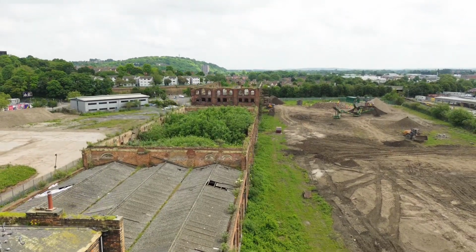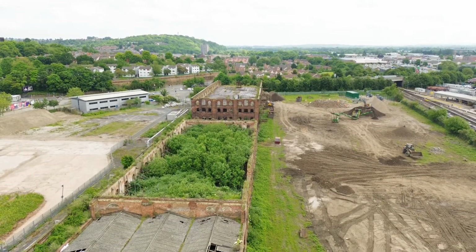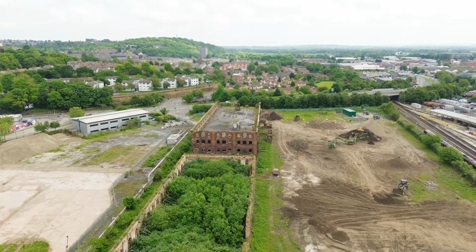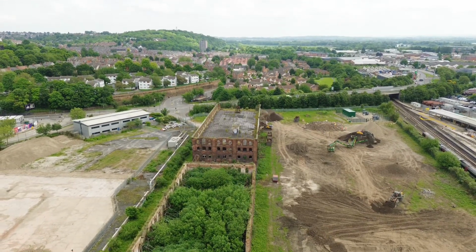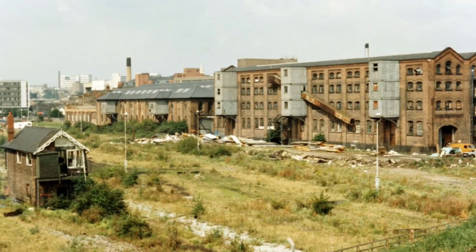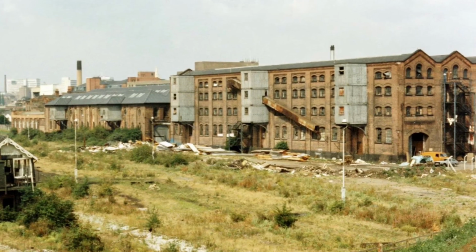The warehouse was originally built as a corn warehouse and incorporated the latest architectural innovations of its time, with a high roof supported by iron suspension rods to provide ample storage space for huge quantities of grain. This photo from the 1970s gives a good idea of what the building looked like when intact.